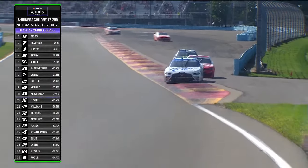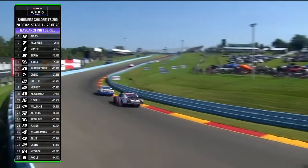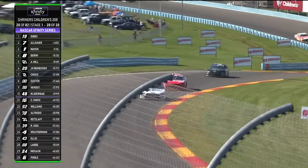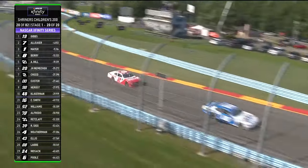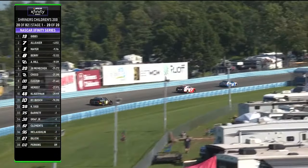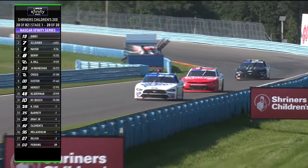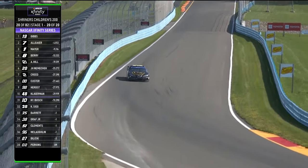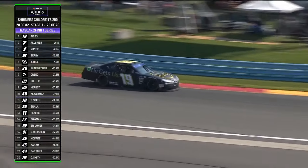Custer able to clear Creed as he goes into two. What a march forward for Cole Custer. Had to drop to the back at the initial start of the race and has driven his way all the way into the top 10. Right now he is seventh, having just put Sheldon Creed in the rear view mirror. To Jeff Burton. Well, way ahead of those guys is Ty Gibbs coming to get the checkered.